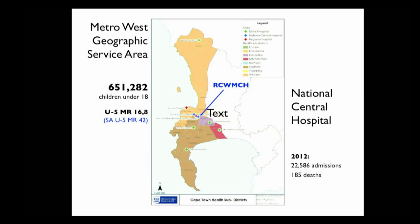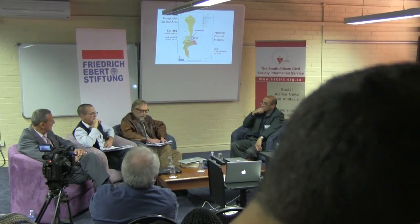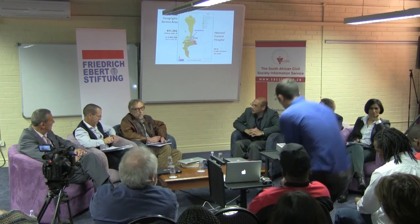It caters for a population. It works at different levels. It works as a regional hospital for that region and caters for a population of about 651,000 children who live in that region. The under 5 mortality rate in the region is 16.8, compared to the country's, which has come down to 42, mainly because of the success of the prevention of maternal to child transmission of HIV.